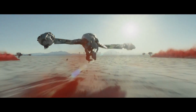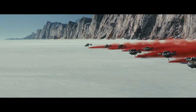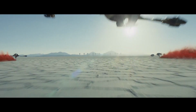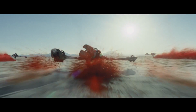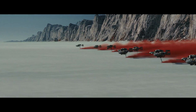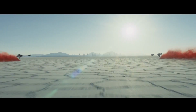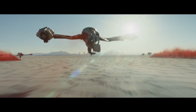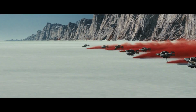I have no idea what these ground skimming vehicles are, but they seem to belong to the Resistance because they're charging huge AT-ATs looming in the distance. The AT-ATs seem normal and not like the gorilla walkers that everyone's been talking about, but who knows? It seems like the desert itself is made out of some red sand or dust material, which means the planet is probably rich in metals like iron or copper.